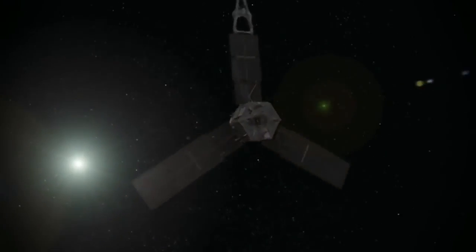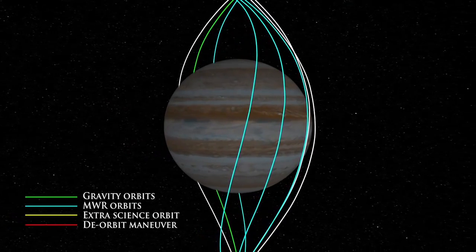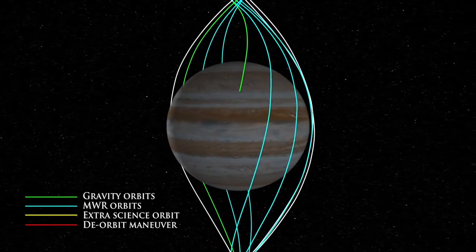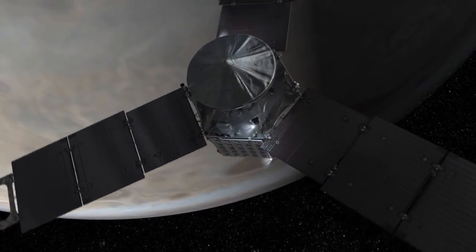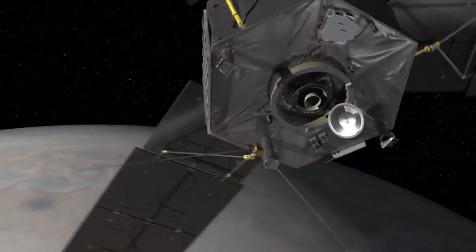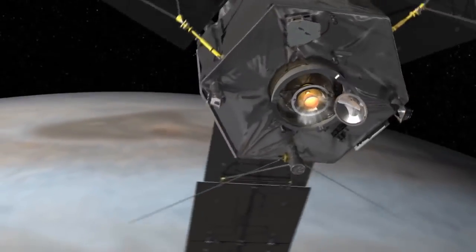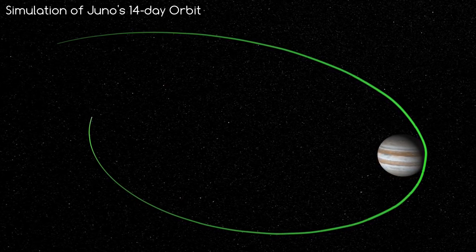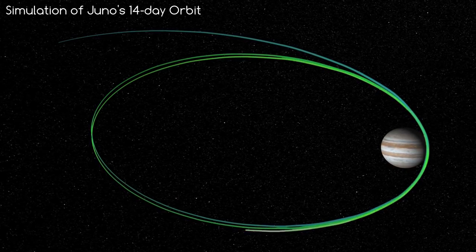Like I said, Juno will arrive at Jupiter on the 4th of July, where it will adjust its trajectory until it's in a polar orbit around Jupiter. A polar orbit means it will orbit around Jupiter's poles. Again, this is one of the most dangerous times of the mission, as the trajectory needs to be just right for the mission to be successful. If everything goes well, it will do 2 53-day orbits before performing another burn, bringing the orbits to only 14 days long. At its closest approach to Jupiter, Juno will only be 4,300 kilometers above the Jovian atmosphere.